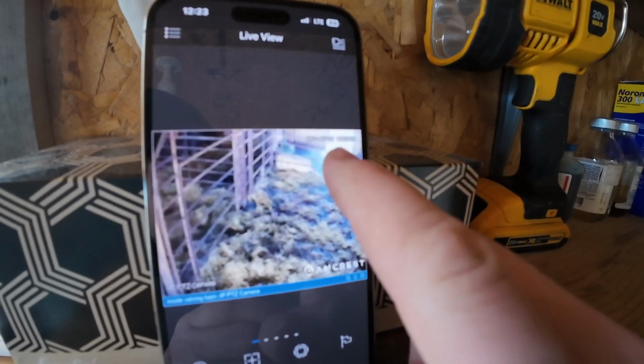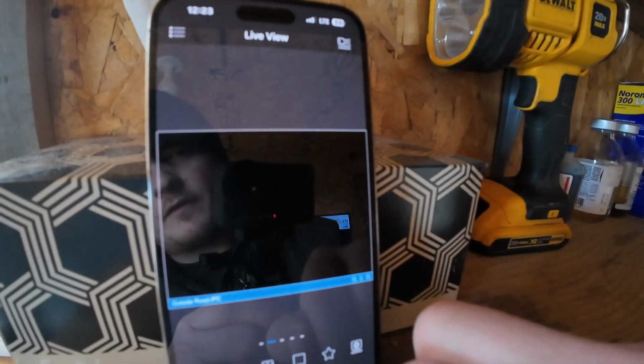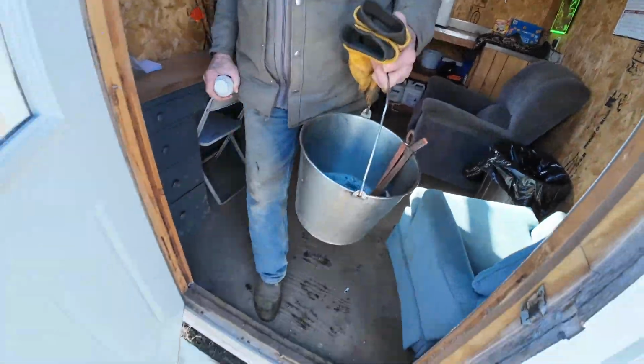So yeah, this has definitely been a game changer. You know, you save one calf, it pays for the whole setup damn near. All right, so we walked the cow up. We got ourselves our concoction.